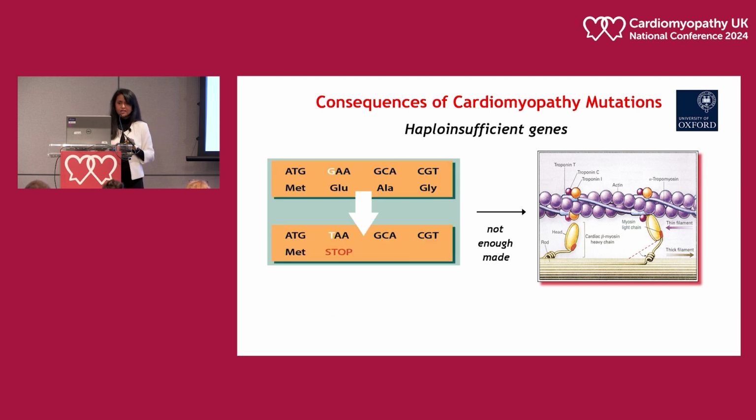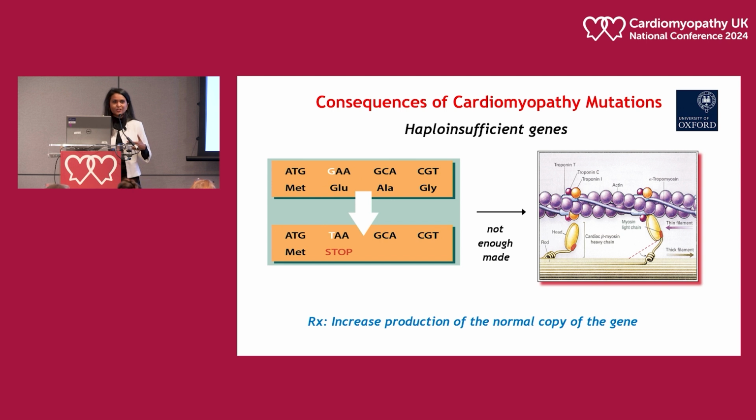Another spelling mistake that can cause cardiomyopathy is something called haploinsufficiency, where a spelling mistake causes the formation of that protein to stop, or there's less protein being produced as a result of that spelling mistake. And what happens as a result of that is you don't have sufficient proteins and the motor is just malfunctional. And so in this case, how you treat this is by increasing the production of the copy of the gene. So this is one way by which you can target the gene to fix the disease.